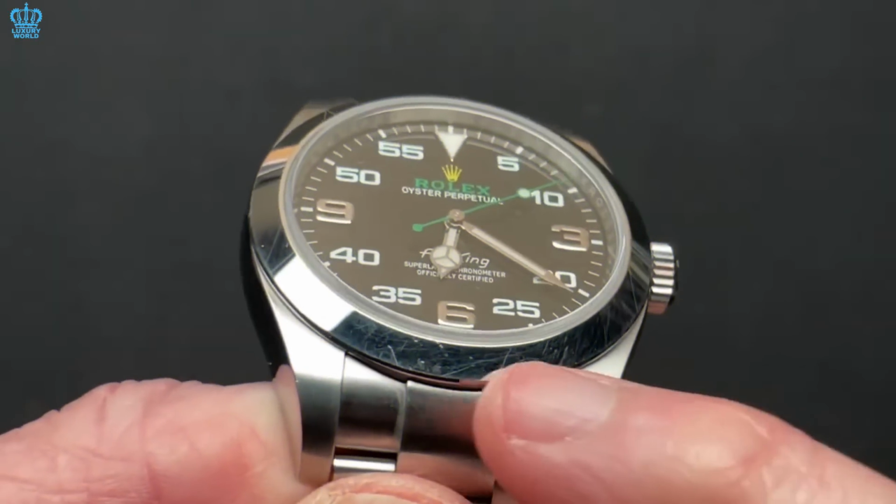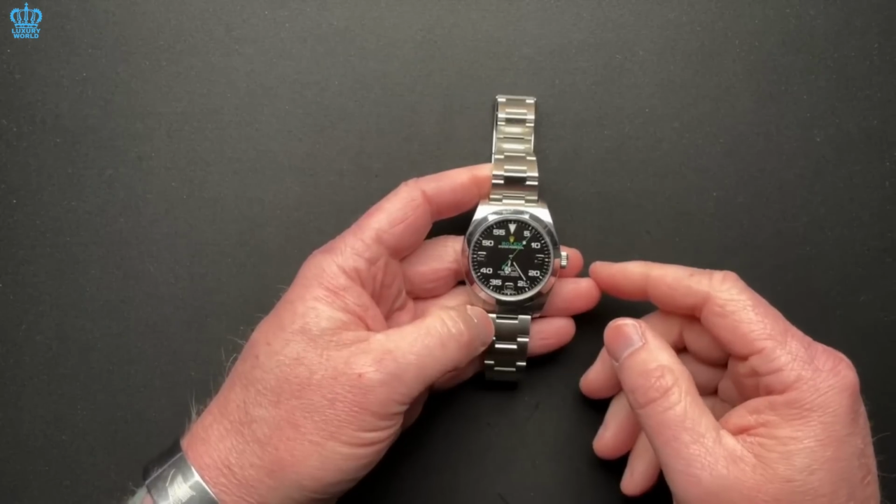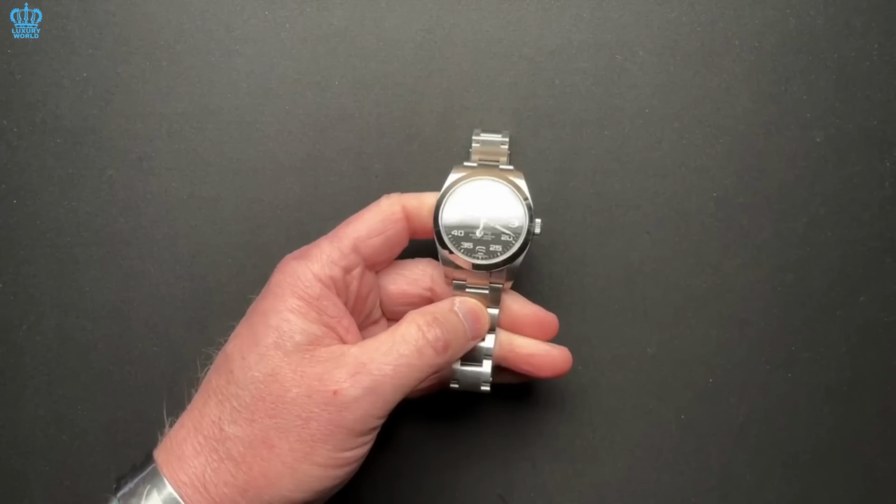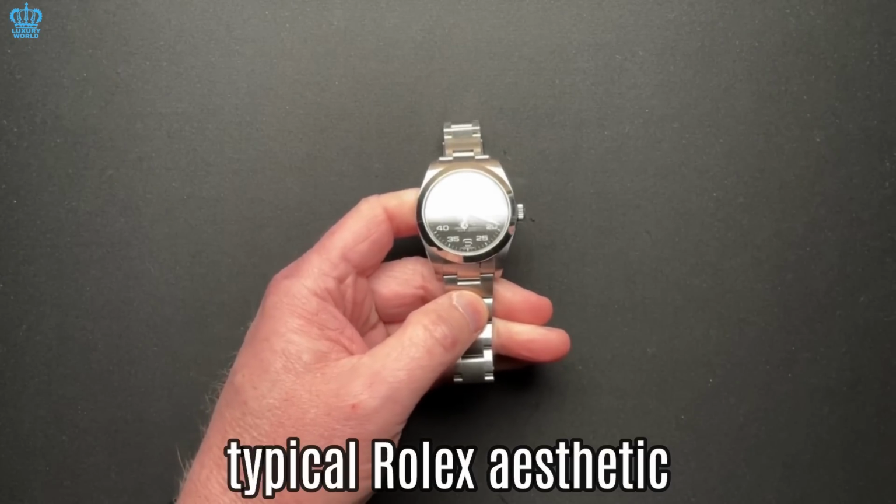With its 40mm case size, the Air King is not for the faint of wrist, but its bold design sets it apart from other Rolex models. If you are looking for something different from the typical Rolex aesthetic, the Air King is worth considering.